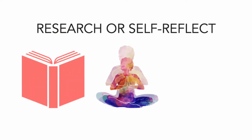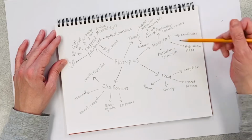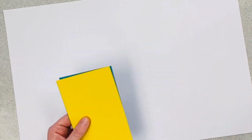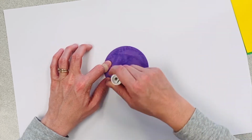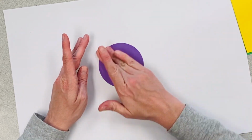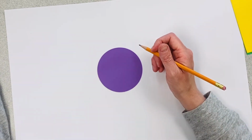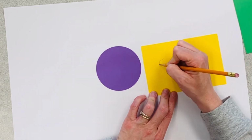The next step is to research your topic, or you can self reflect if you've chosen a question like, what makes me happy? And remember, your local library is a great source for information. After I was finished researching about platypi, I began working on my mind map on my 12 by 18-inch piece of white construction paper. And I used the scrap pieces just to incorporate color and also collage into my mind map.